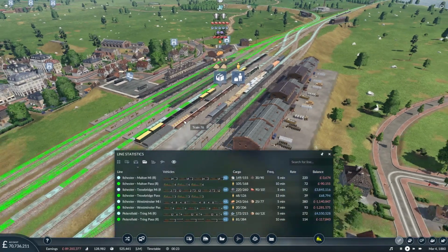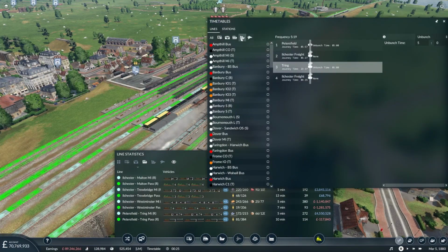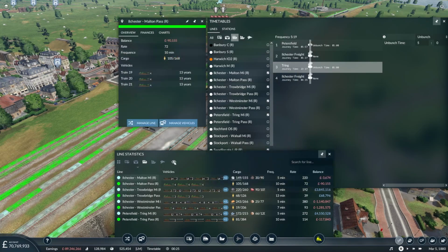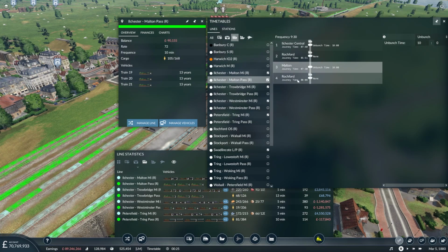I'm going to do this type. I'm going to do that. And I want to just pause it for a second just so we get a little bit of peace and quiet. That'd be nice, wouldn't it? Right. Ilchester to Malton passenger. Every 10 minutes, that's fine. So at Ilchester, unbunch. 10. Malton, unbunch. 10.